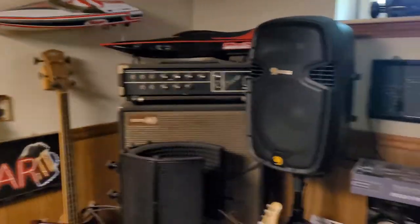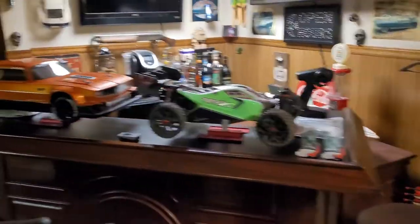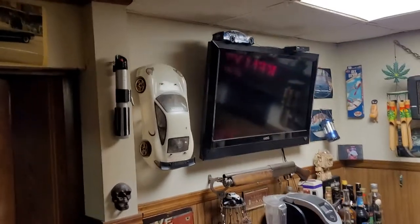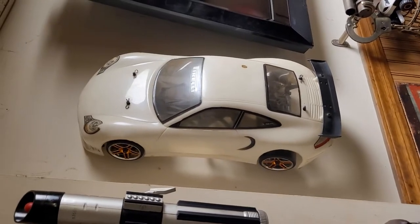Okay. I think that's a full tour around the room. Okay, we got the armors. Got the drag cars. Oh! Forgot about this one. Another drift car. HPI RS4.